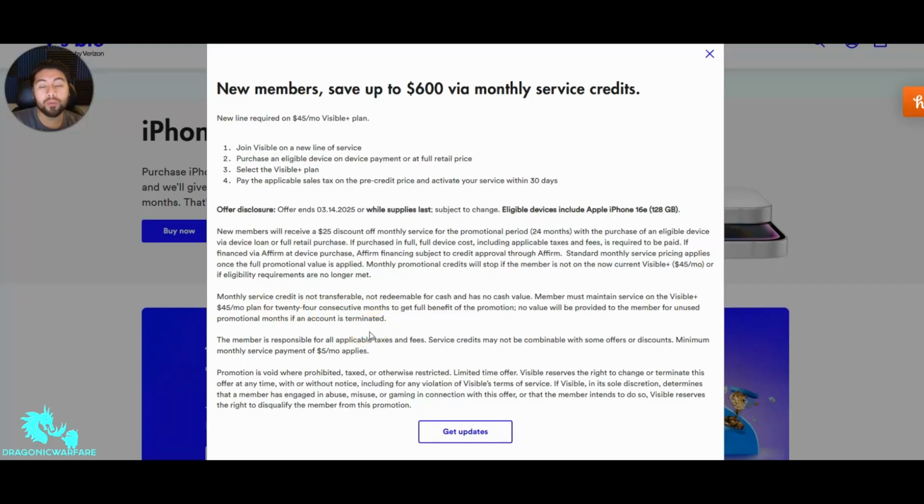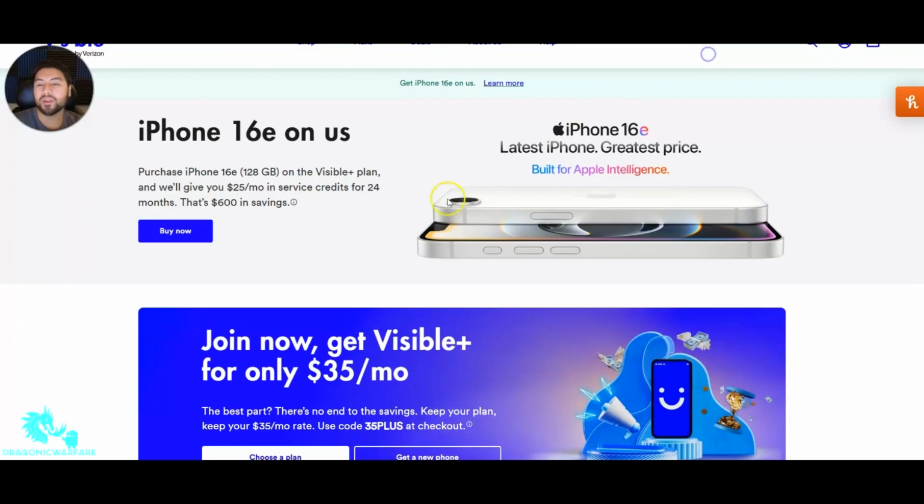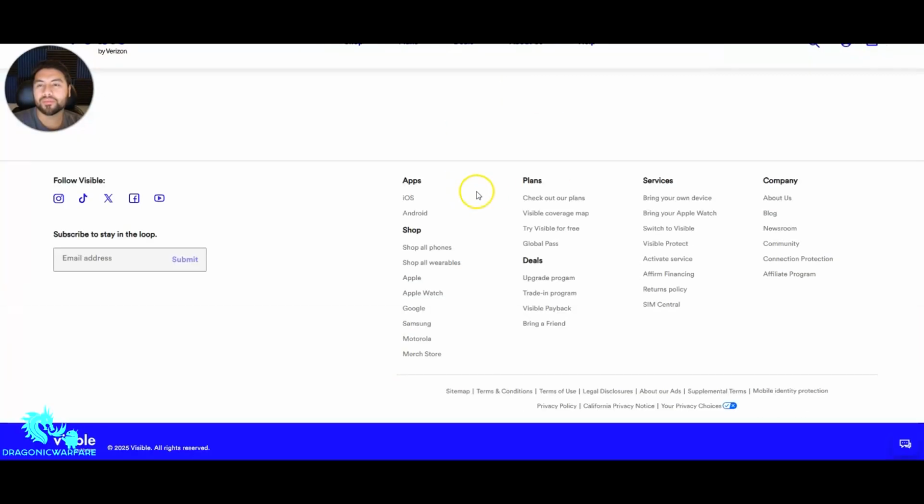No value will be provided otherwise. So basically, every month for 2 years you get a credit of $25, which after the 2 years adds up to the $600. It says the member is responsible for all applicable taxes and fees. Service credits may not be combined with some offers or discounts. A minimum monthly service payment of $5 a month applies. Promotion is void where prohibited, taxed, or otherwise restricted. Limited time offer. Of course, they do have the right to terminate your service anytime. So let's go ahead and click learn more right here, and it'll take us to the screen.